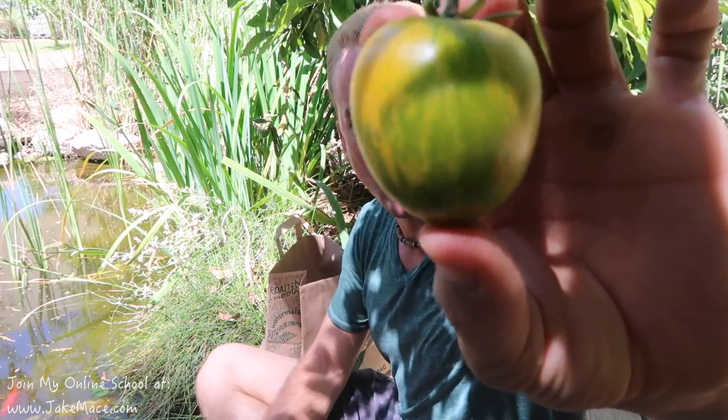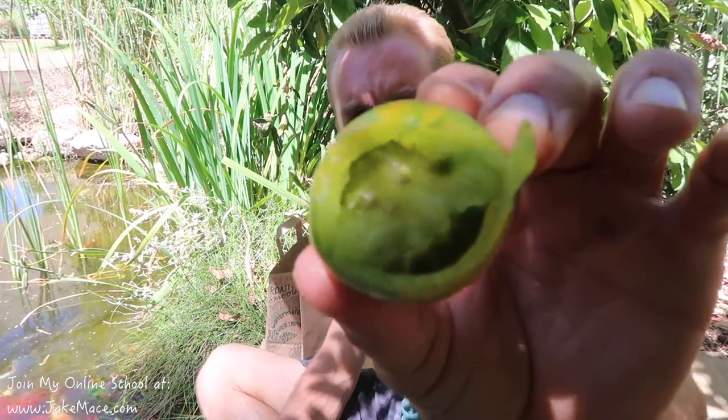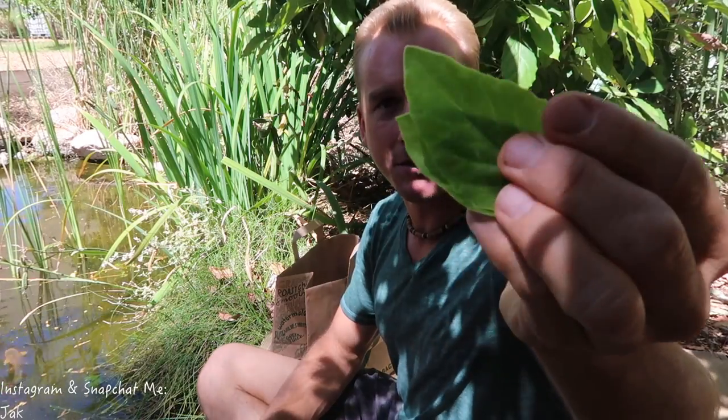I've got this really cool tomato that I forgot the name of, but I'm gonna call it a green Mr. Stripey. Mmm, it's really amazing. Then I've got these leaves called Longevity Spinach. Very nutritious, and let's munch on this. Mmm, like a dandelion flavor.